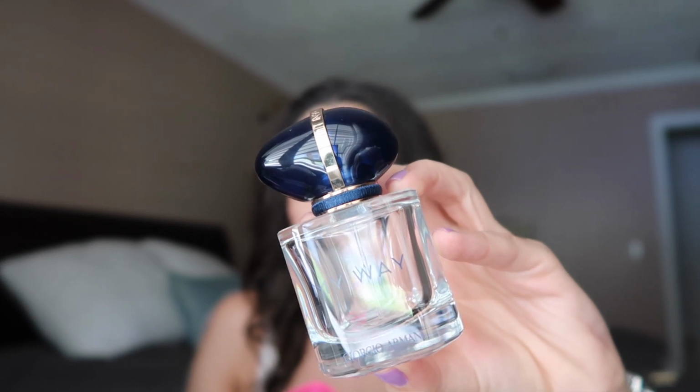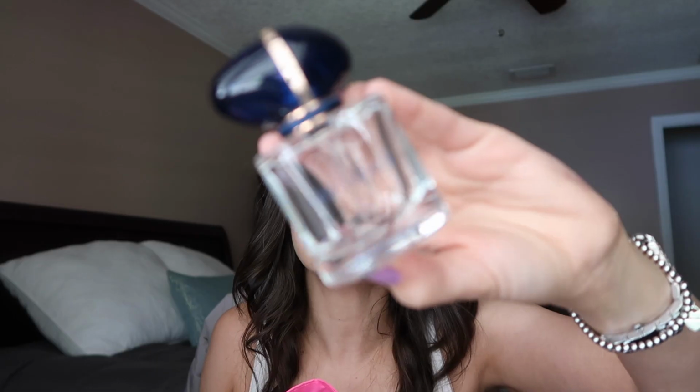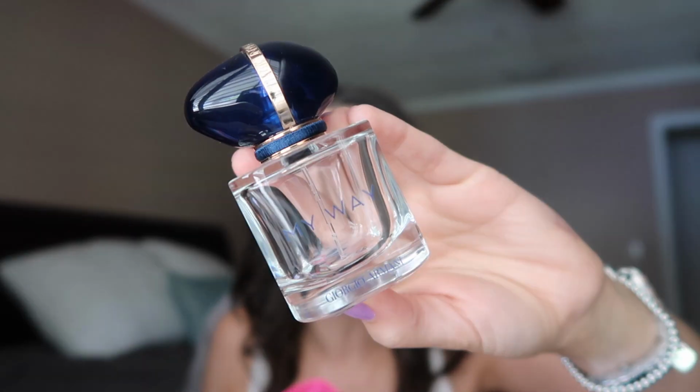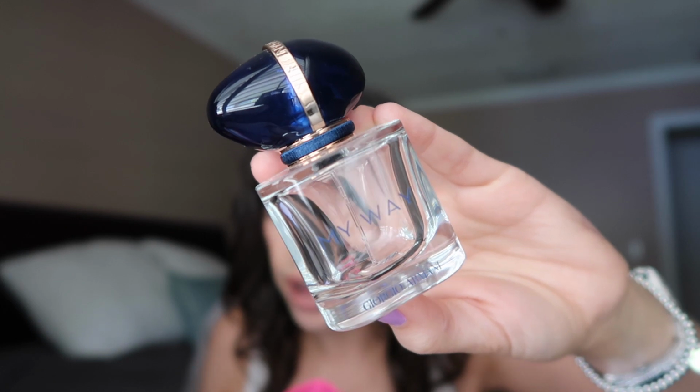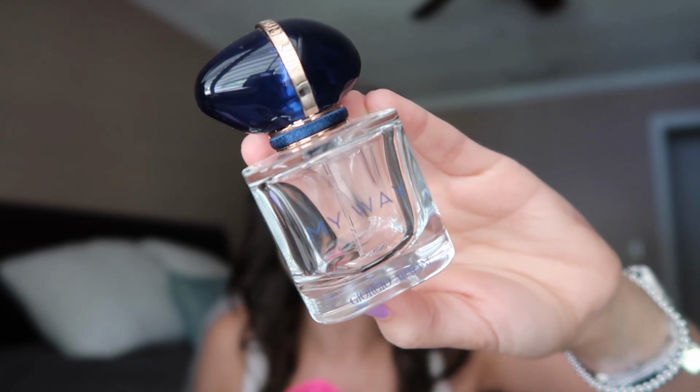And I just realized that I did not tell you guys the notes of this. This is considered a classic floral, and the notes we have here are orange blossom, tuberose, and vanilla. I'm gonna tell you right now, it smells so good. I think this is one of the best Giorgio Armani fragrances out right now. That's just my personal opinion.